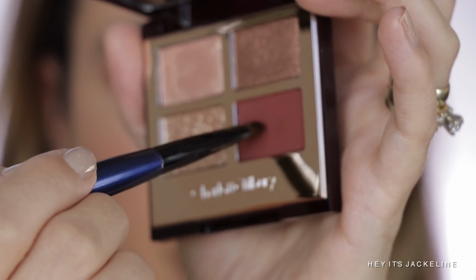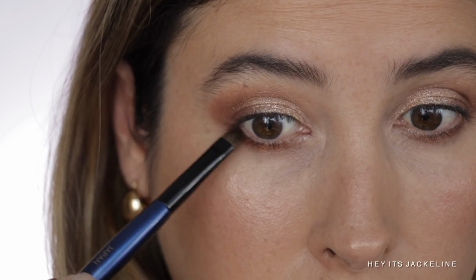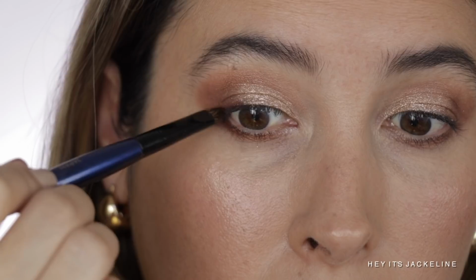Sonia G Flat Definer and the shade Smoke. And I'm taking it on my outer third of my lower lash line. And I'm also going to apply it on my upper lash line and just kind of create a mini wing.